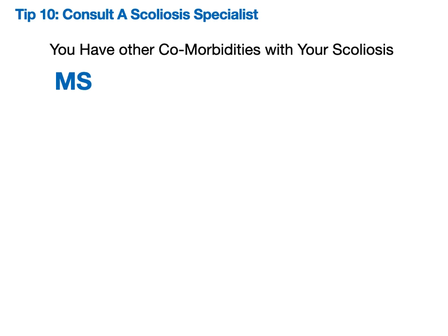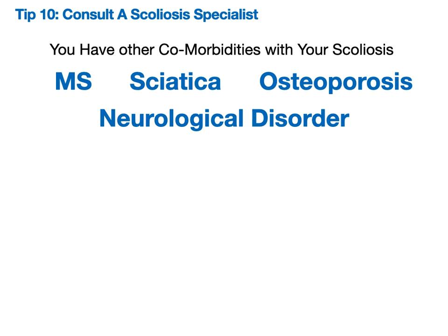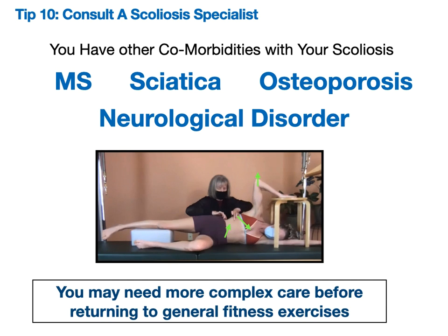You may have other comorbidities with your scoliosis, such as MS, sciatica, osteoporosis, or other neurological disorders that will need scoliosis-specific exercise before returning to general fitness exercises.